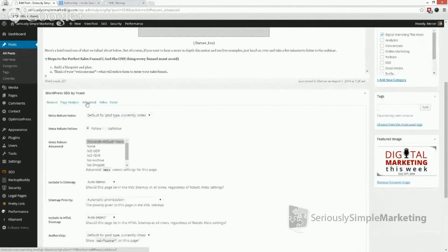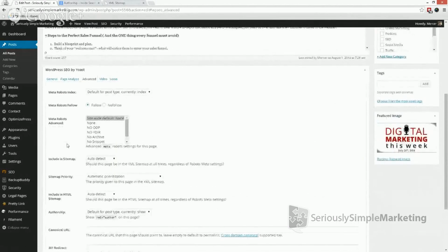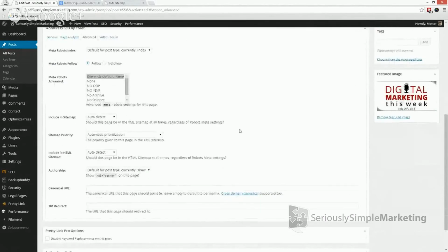The only thing that some of this other stuff here, this is for those of you who are more advanced. You can basically adjust anything you want. So if you wanted a particular post to not be indexed, then you could just change that here. So if you didn't want it in the search engine, sometimes if you have 6 or 7 different versions of a page because you're split testing, you don't want all of them indexed, because it would show like duplicate content. So that's where you could turn that stuff off there.